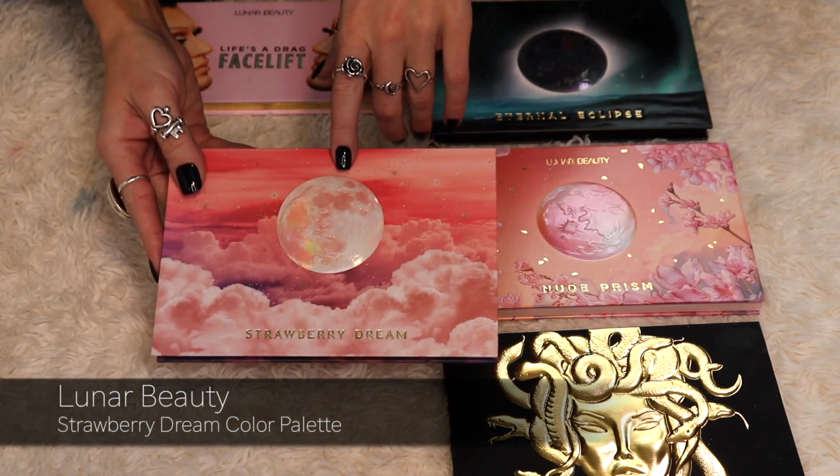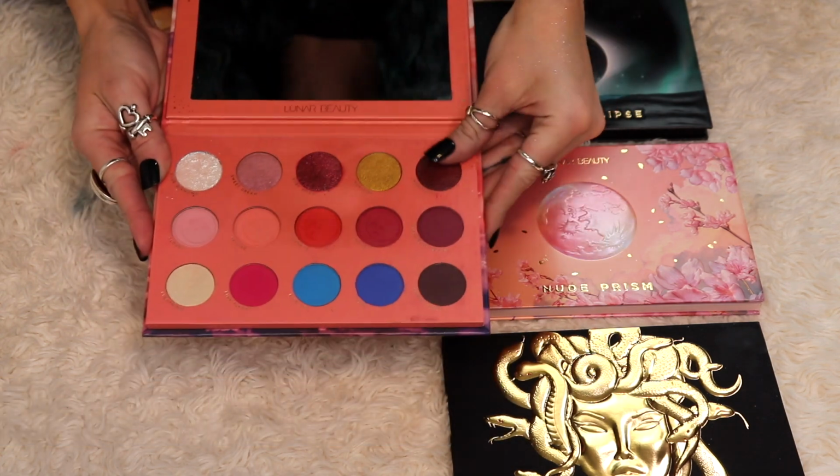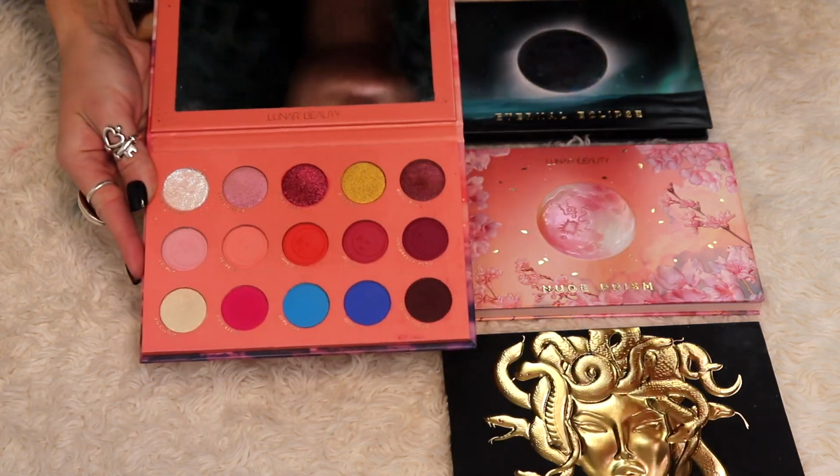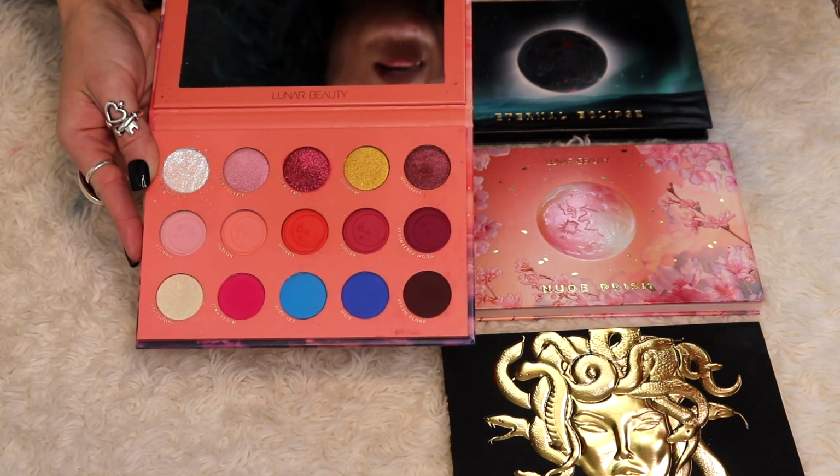Now this is from Lunar Beauty. This is the Strawberry Dream palette. This color story is absolutely gorgeous. I believe this is one of those palettes that are discontinued. I will be keeping this.